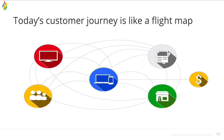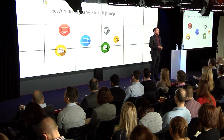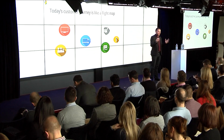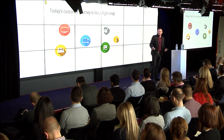They jump from different channels and different devices. It's quite hard to keep track of this. But the important thing is to not narrow your focus and say that if I'm advertising on digital, it's only going to impact my digital sales; if I'm advertising on mobile, it's only going to impact my mobile sales; if I'm advertising on TV, it's only going to impact my direct sales. It's better to look at this from a more holistic perspective and realize that there's the marketing mix here.